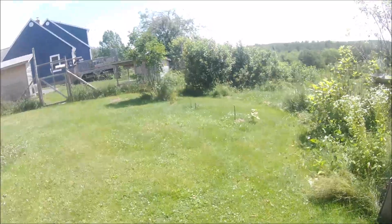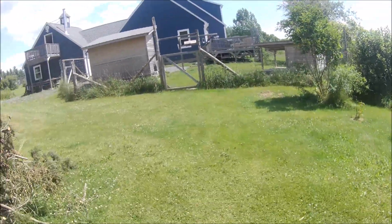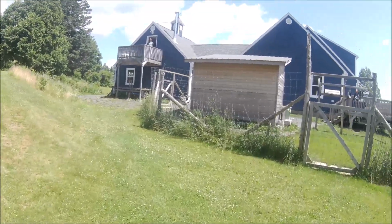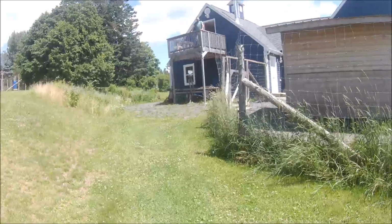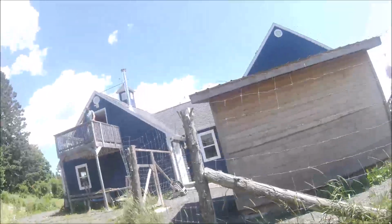So I'm going to go in this way. Well, maybe I'm not. I was going to. According to my son, we got some siding melting. What the hell's that? How did that happen? Yeah, I'll do that. Okay. I just got to go in and shut this thing off.